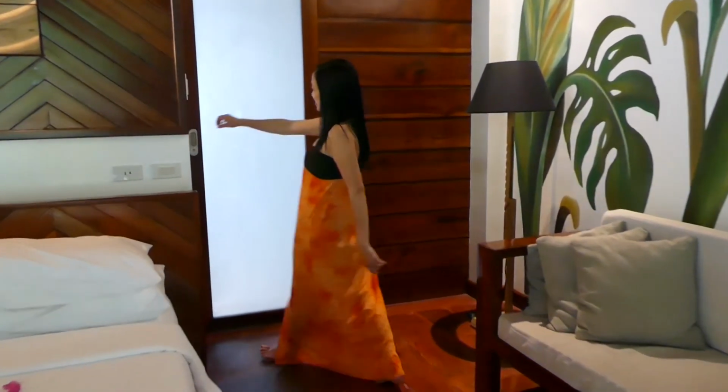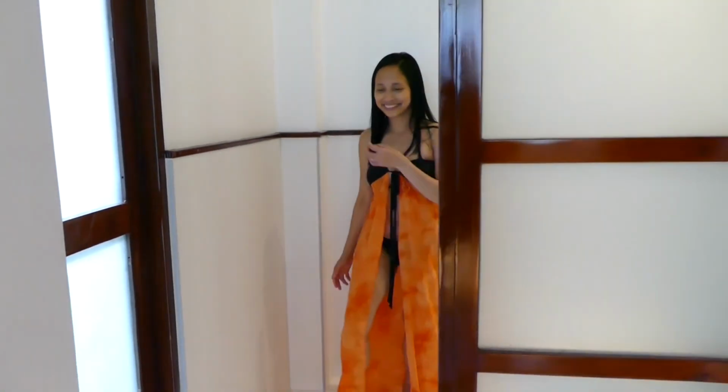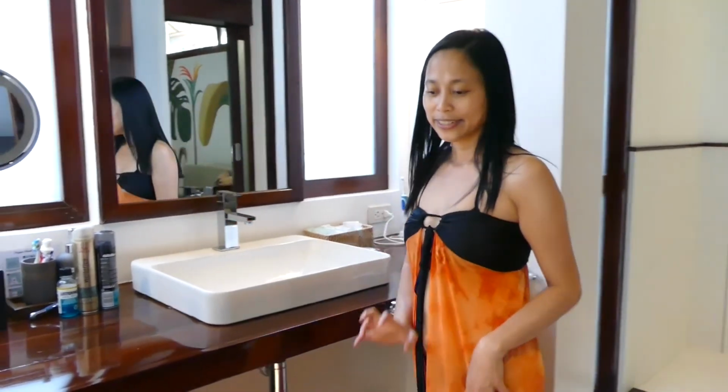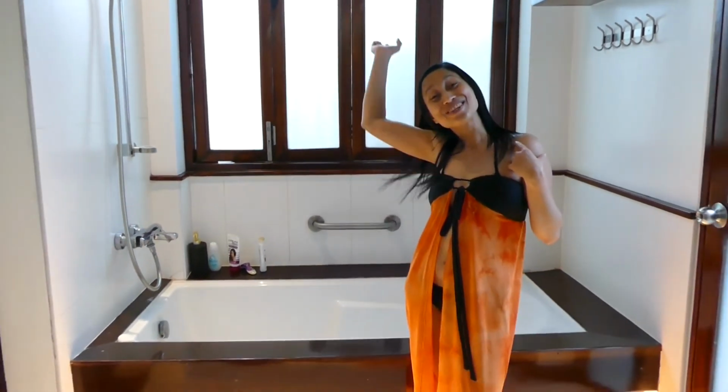And now, let's go to the toilet area. We have here a sink, big mirror, hair dryer, some toiletries, and the bathtub with hot shower.